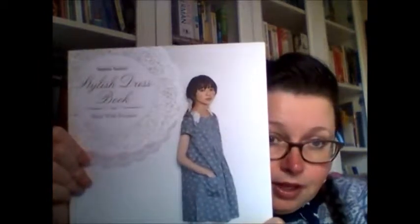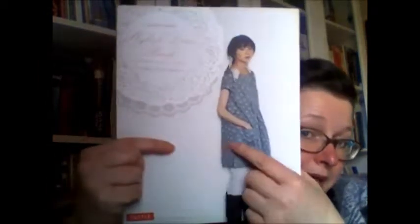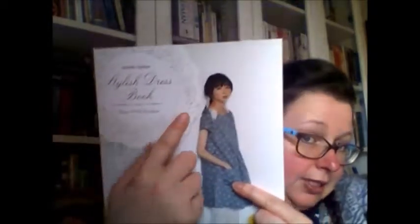Right, the dress that I'm going to make for outfit number 2 is actually from the Stylish Dress Book by Yoshiko Tsukiori, and it's this one on the cover that I'm going to be making, but I'm not going to put the sleeves on. I'm going to make it sleeveless, because I've got fat arms and fitting issues on sleeves are not something I want to have to deal with. I'll probably wear a long sleeve t-shirt under it anyway, so I'll layer it up.